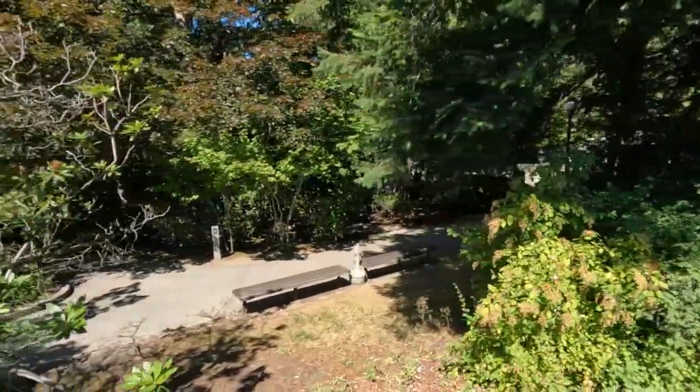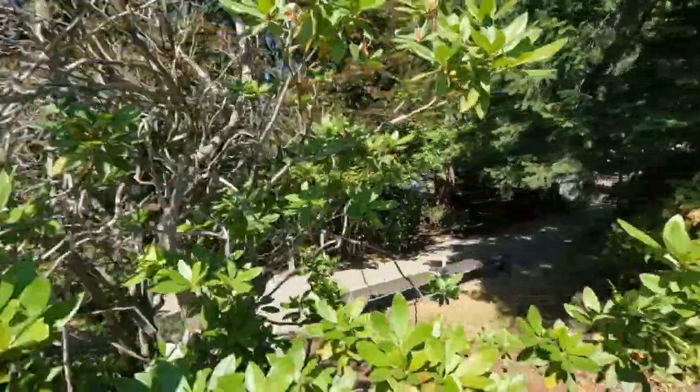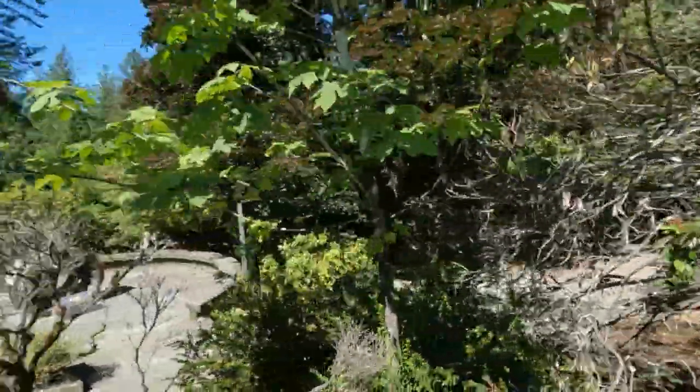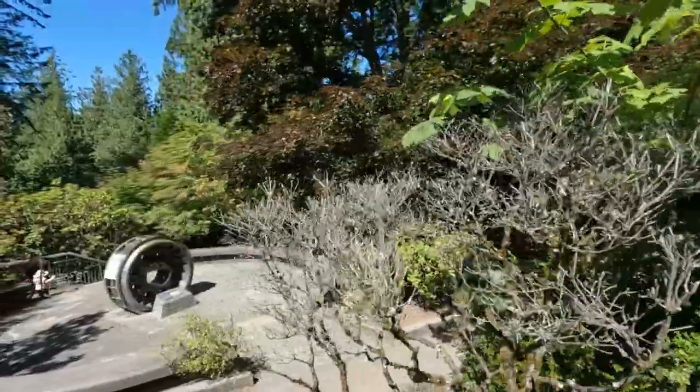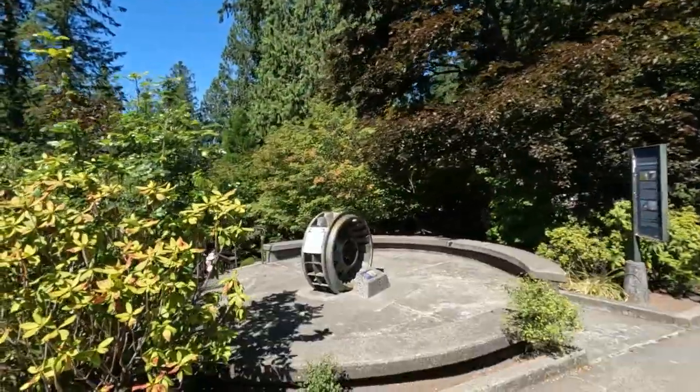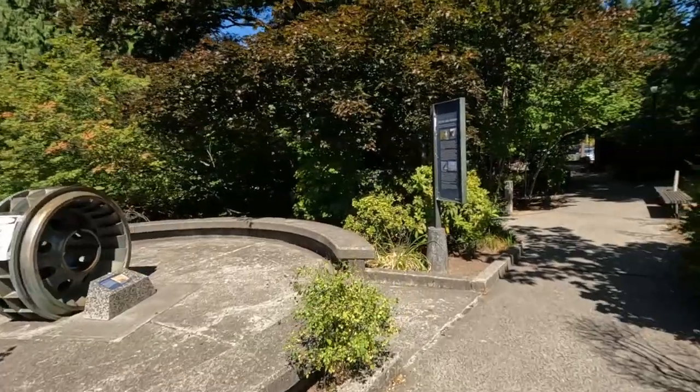They have a nice little park in here, and there's areas where there's picnic tables, and you can have a picnic. And then off over here is a trail that goes down to the Lower Falls Park.